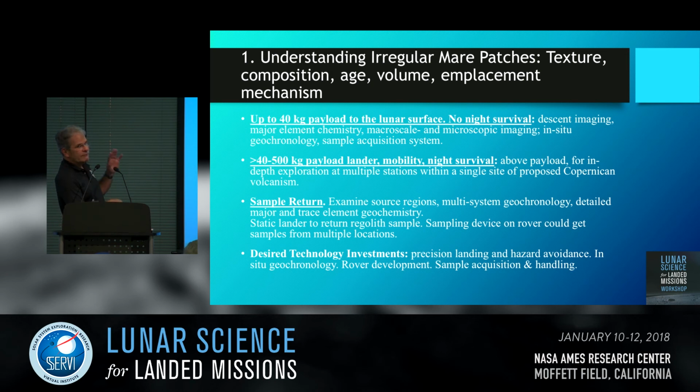Let's start off with 5 kind of representative mission scenarios. One is to understand irregular Mare patches. These are putatively very young basaltic volcanism settings, although there's controversy with that. They could also be very, very old but frothy and hence beaten down. They look young, but they're not really young, according to Jim Head. So by doing a small lander to the surface, 40 kilograms of payload, and with no night survival, could include things like descent imaging, major element chemistry, macro and micro scale imaging, in situ geochronology, which is important to establish the age of the formation that you're looking at. But you also need, in order to do that, a sample acquisition system. And so this is a thread that'll run through a lot of the landed discussion.